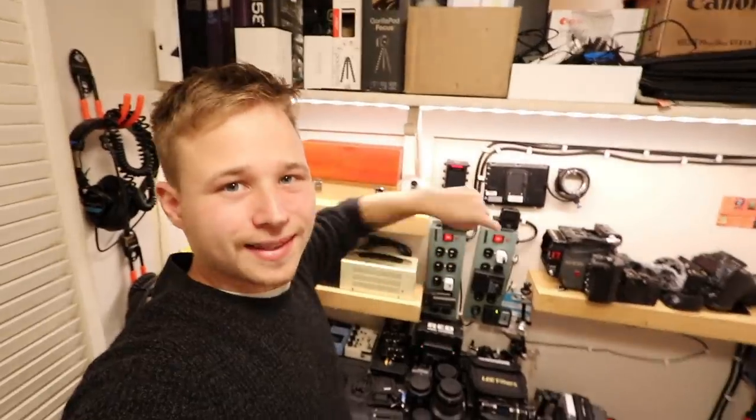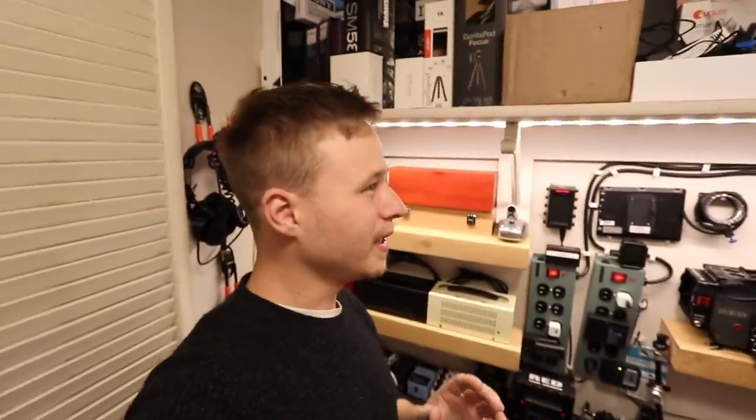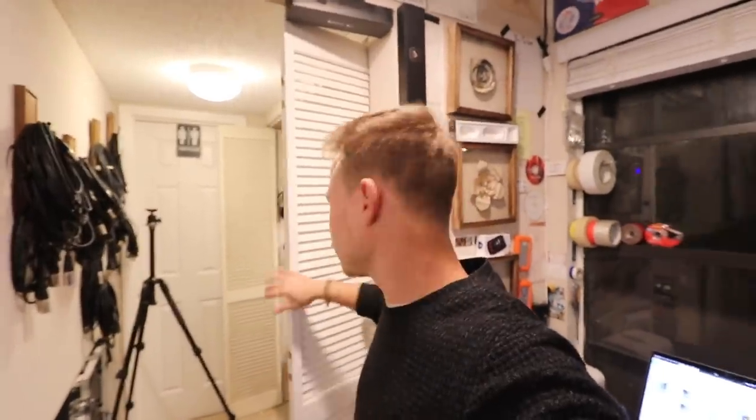And behind those cases, there's more storage, like an extra tripod for a camera like this, or extra things that I don't need day to day, but I might need a few months from now. That sits behind all that stuff. So this is organized very systematically, and I'm really excited to show you guys my studio tour. Do you remember this used to look like this? That's why it's been looking like that recently.